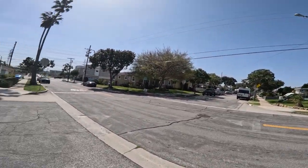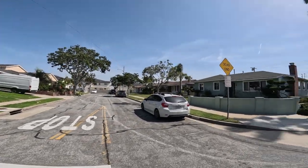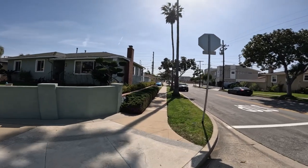All right. So walk up and down a couple of these streets. Now let's go see what this bright blue car is down here. I'm not sure what this is. Can't tell from here.